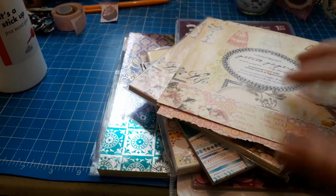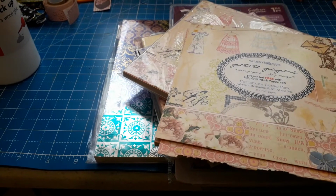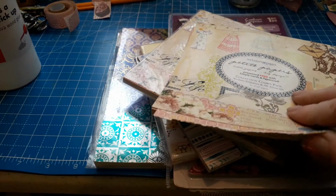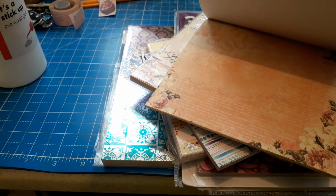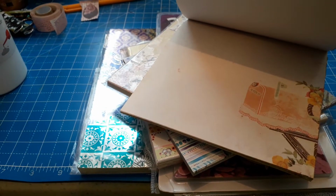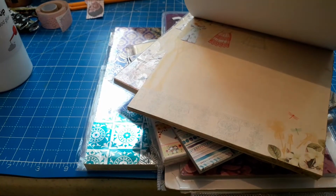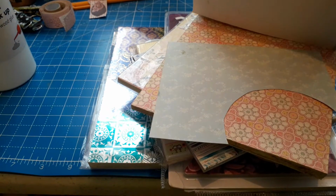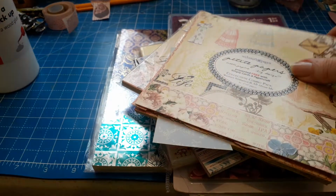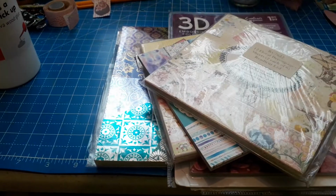Then there were 2 packs of these petite papers by Webster's Pages. Never heard of them before, but again, very vintage looking. Beautiful papers. No cutter parts in these though, unfortunately. A couple of sheets have been used, as you can see, but other than that, most of them are there. And then this one is a full unopened pack.